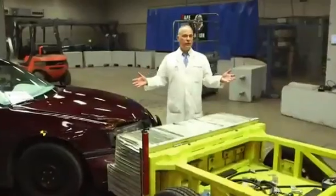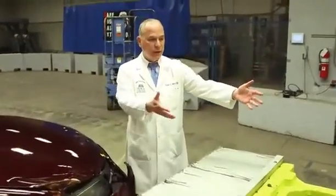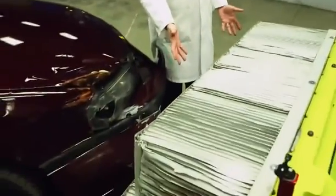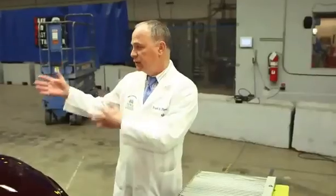This is our crash test setup today for the oblique crash. This is a cart that simulates a mid-sized vehicle with a crushable honeycomb in the front. And it will be traveling down the track at 30 miles per hour, about 50 kilometers per hour, and impacting this vehicle right on the front corner.